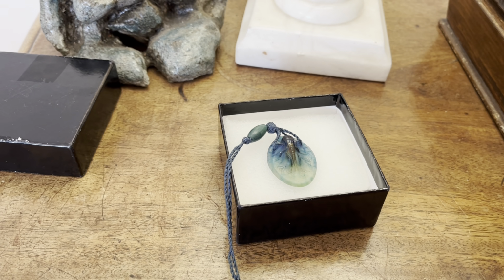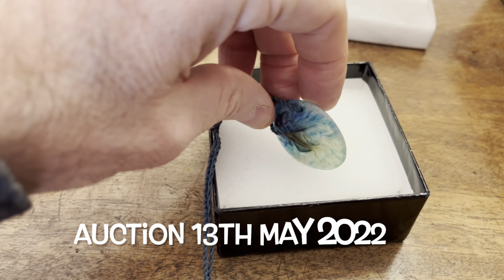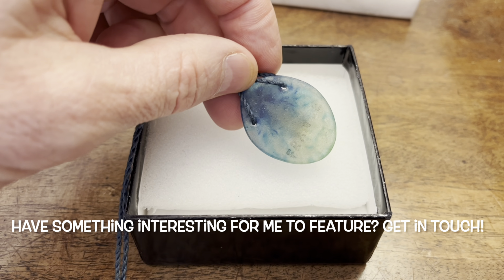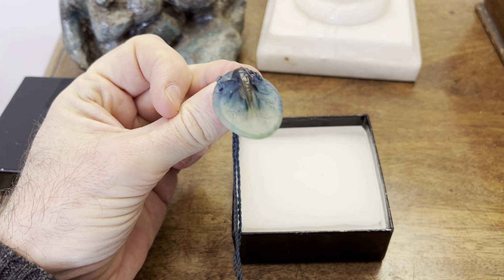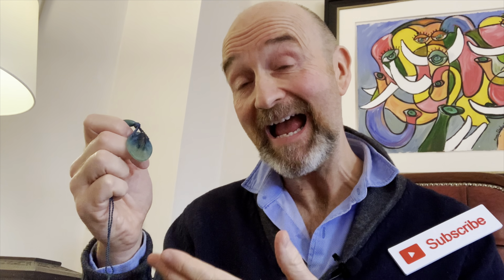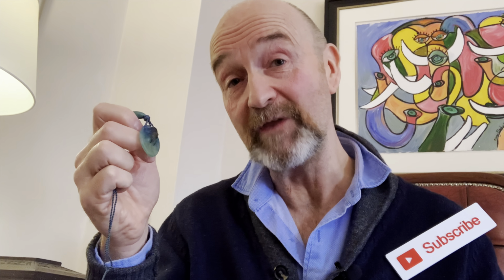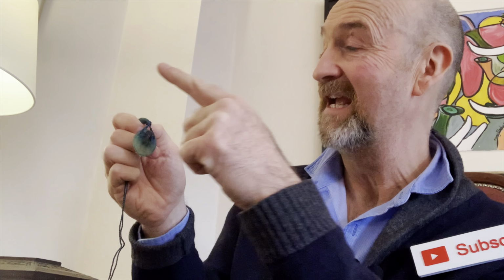And talking of watching it sell, you can watch this pendant sell live. It's going into auction on the 13th of May 2022. So I'll put a link in the video description to Elstob and Elstob so you can watch it online, or get in touch if you're interested in buying it. And then after the sale, I'll upload another video showing you exactly how much this pendant sold for. So if you're watching this after May the 13th, 2022, then that results video, the hammer auction price for the pendant, will appear about here somewhere.